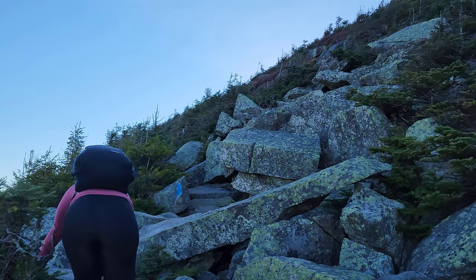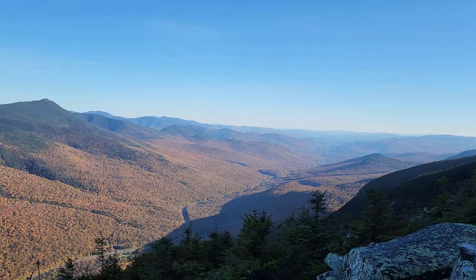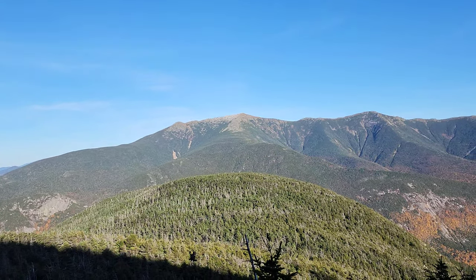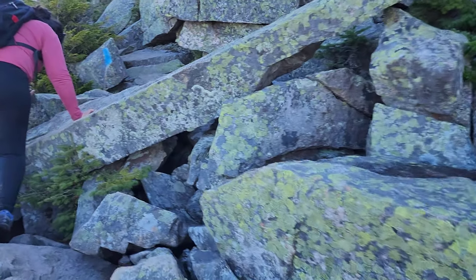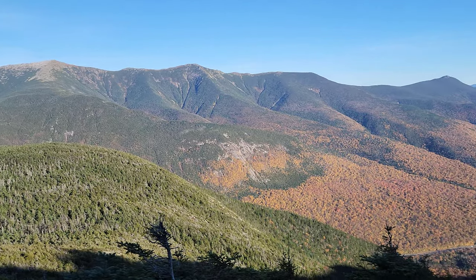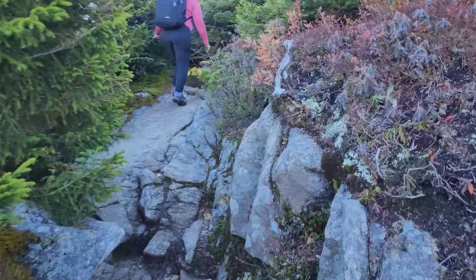Okay, we're on our last little stretch here. It's actually pretty steep up to the tram. I'm hoping that we can get there in time. It's 4:30. We basically came from the other side of that hump there, but it's not far. It's definitely not far. We just need to keep following this trail and get there. This upper path is gorgeous.